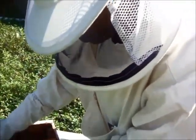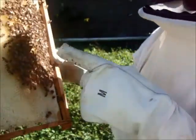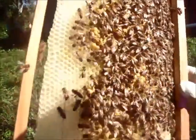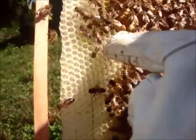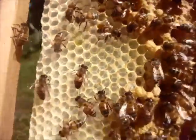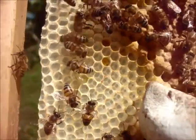This was one of the frames that we added to the box. Right. That had ant infestation. And you can see we have sealed brood, which means these guys will emerge over the next couple of days, probably some of them in a couple of hours. And then if you are able to see here, in these cells, you have something looking like a white protrusion. Those are actually eggs.